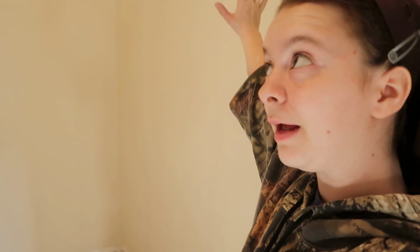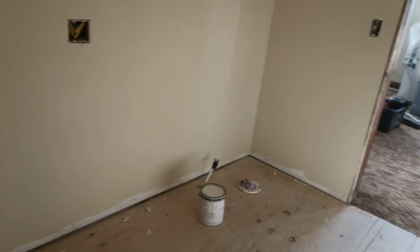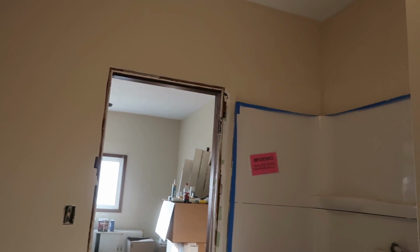Okay, I'm all done painting the bathroom. As you can see, it's a different color. It's not the same color as it was before. So that's nice. So here's what it looks like. Emmy and Grace edged and I rolled. You can tell it's thin, but it looks, you know, not bad. So yeah, pretty cool. And now we're about to go home.